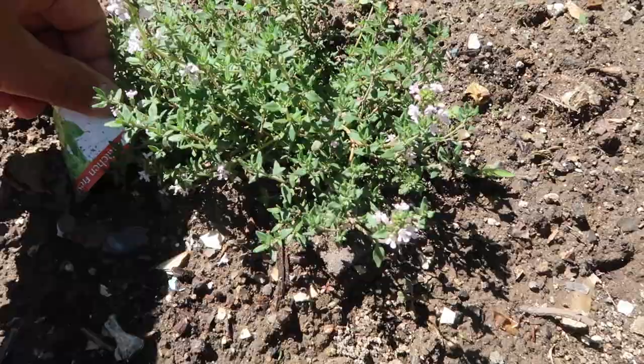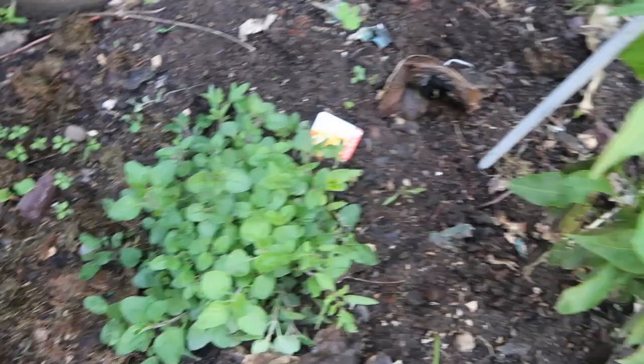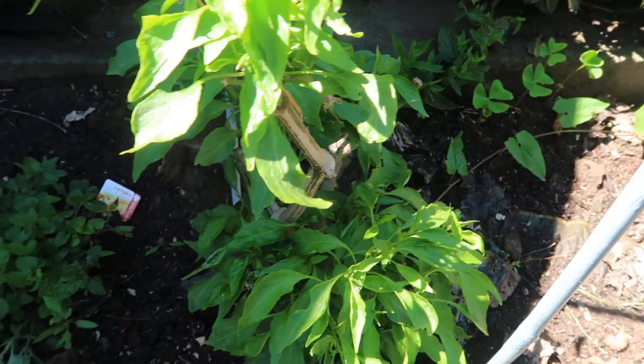There's our thyme. It's growing nicely there. There's parsley again. Here's our oregano, it's coming along well. And here's our jalapeno. I fertilised it and it's coming along really well. Got some new growth on there. Second year in a row. Jalapeno. Alright, chives, more chives here and spring onions.